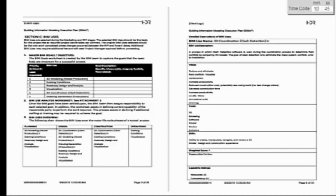Another CIM use was 3D coordination or clash detection, and then obviously drawing generation or production, which is applied to all projects. There's a whole slew of different BIM or CIM uses that could have been applied to this project, but we didn't find it to be necessary, and we'll get into that a little bit later.